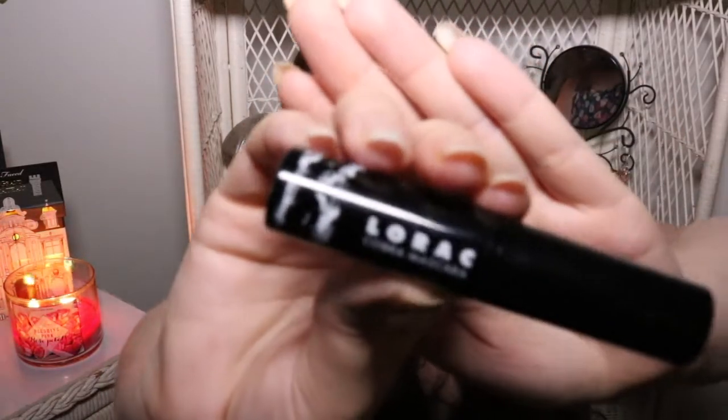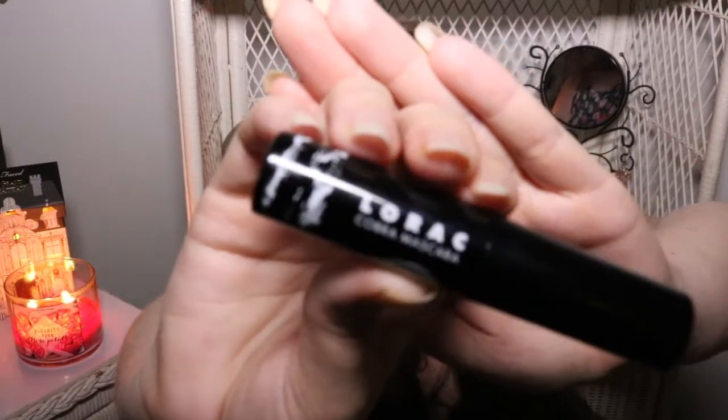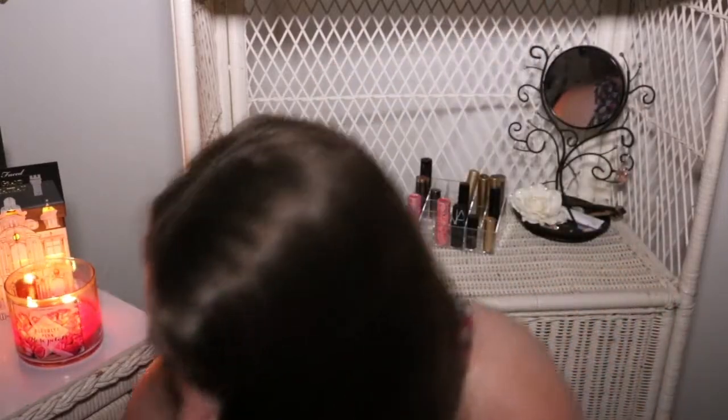So there's that, and then I'm also going to try out the Lorac Cobra mascara. I really want to try this because it's part of my giveaway that I'm doing. With the Lorac palette, this little mascara is going to be in there. Obviously a different one. I'm not giving you guys my used one. That'd be weird. And then eyeliner from Lorac. That's the giveaway.